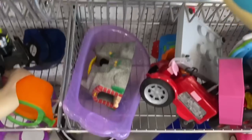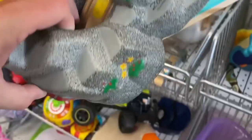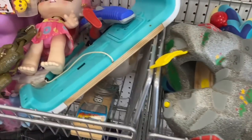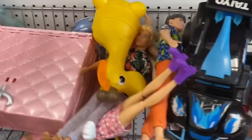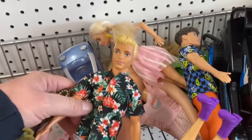Oh, what's this thing right here? Is this like Fred Flintstone's house? What is this, Brio? Oh, it's like a little train set, like a little tunnel a train goes through. Let's see. We got some IQ Builder. Alright. I don't know who these guys are, like Ken dolls, I guess.